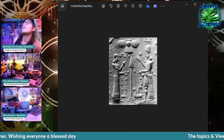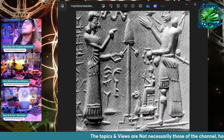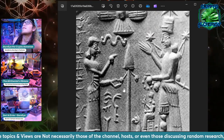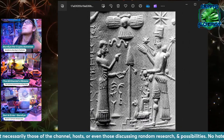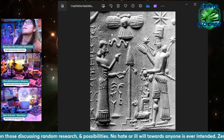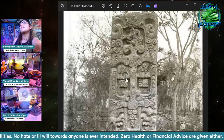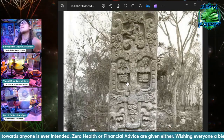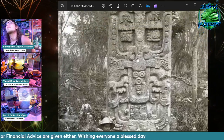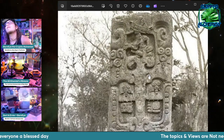All right, continue on. We've got some more Sumerian Babylonian. And look at the size of these two people compared to these ones. So why is that? And what is this flying device depicting? Very strange. All right, more monoliths in Mexico or Honduras or throughout the jungles. They find them all over.